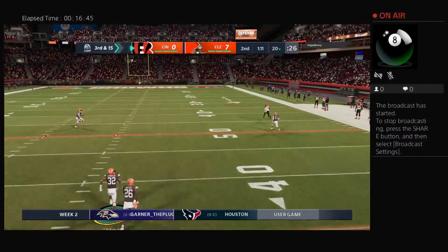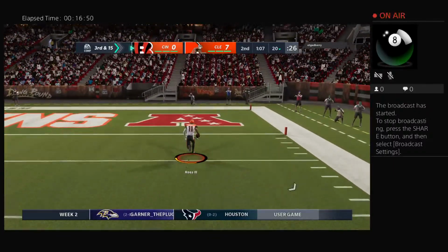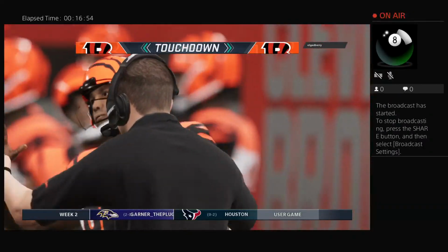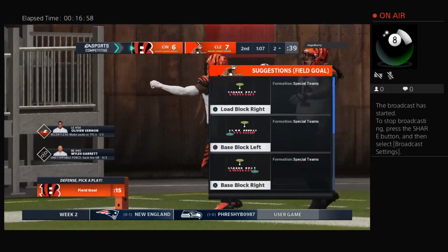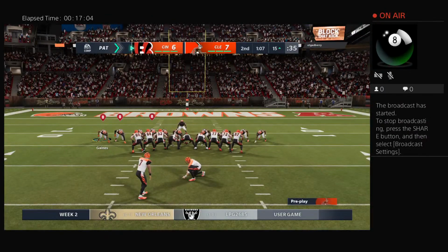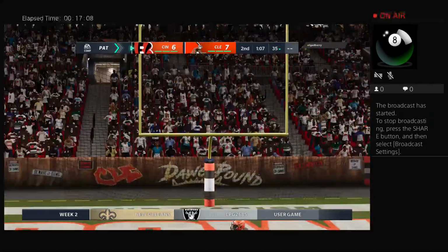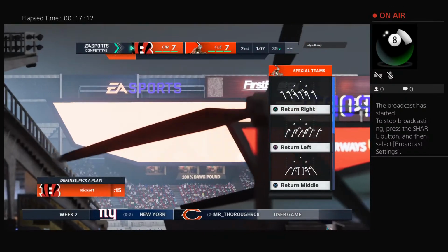Going deep downfield for Ross. And this will be caught at the 30. And all the way in for a Cincinnati score. John Ross, his first touchdown here of the new campaign. And the Bengals are an extra point away from tying up this football game. It's up and good, and we're tied at 7 here in quarter number 2. Ties the game at 7.